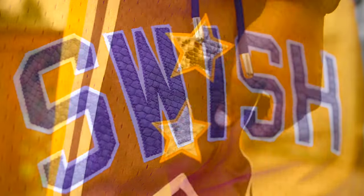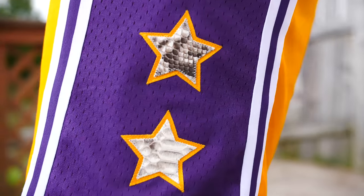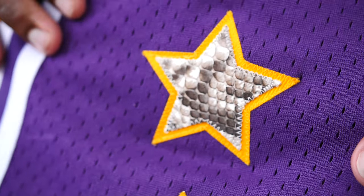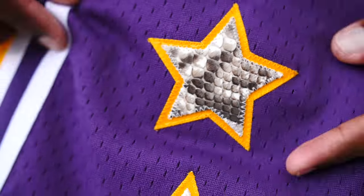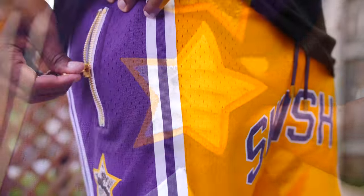And I actually wore these in the IG flick with the supermoon yellow Yeezys. But the first time I actually put these shorts on, I wore them with my Supreme Air Max 98s because the snake skin matched perfectly with the shorts. Gold zippers, just a really, really good quality custom pair of shorts right here.